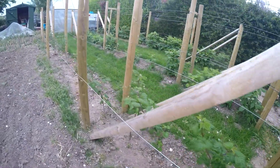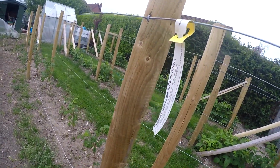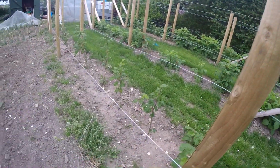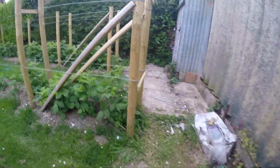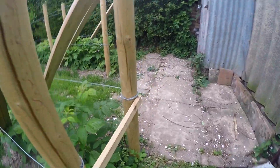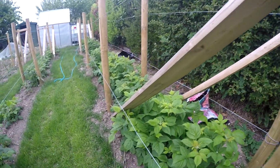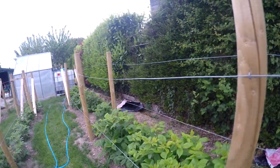Here we've got a row of what was new raspberry canes, which are Glen Ample. There's 2 packs of 10 went in there, so we can try to keep them watered and alive. These rows of Autumn Bliss, well, this little bit was Autumn Bliss till I dug it and removed a load. You can see how well they're doing. We're trying something else in here as well.